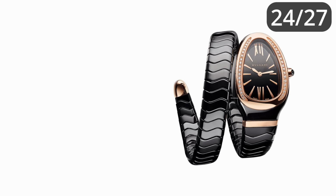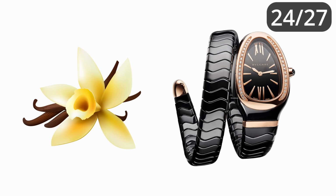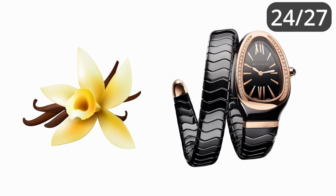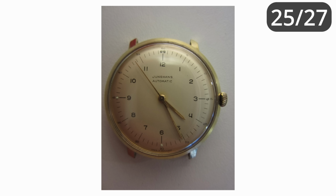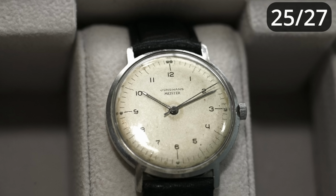The ceramic version of the Bulgari Serpenti Tubogas has the smell of vanilla integrated into the bracelet, and this is absolutely no joke. I tried it myself, I smelled it, it smells like vanilla. The original Max Bill watch from Junghans had different printing on the face. So you could just have the Junghans on it, then there was Junghans Design, Junghans Automatic, and Junghans Meister.